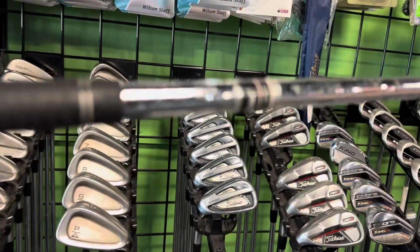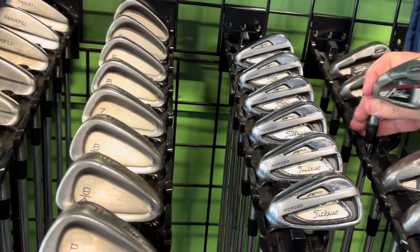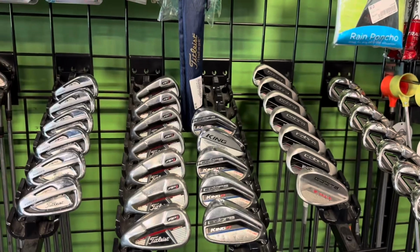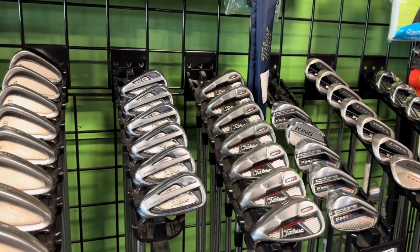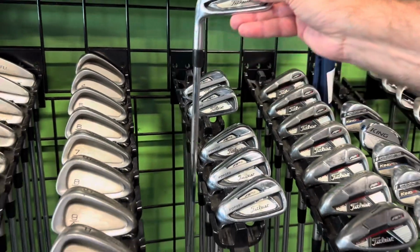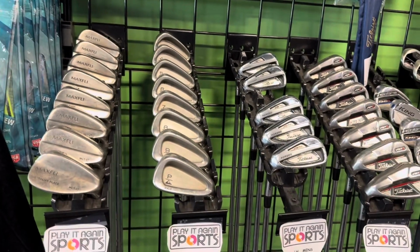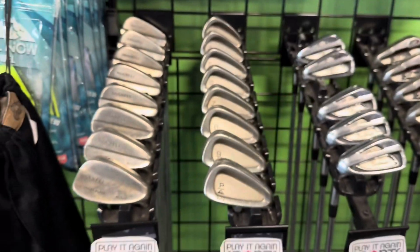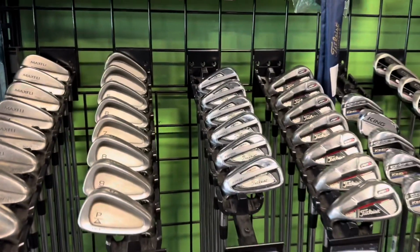Let's see what flex are these. Pro 105T. So I believe, if I'm not mistaken, that's a stainless steel, kind of a stiff flex shaft, weighing in at 105 grams. Again, going to be probably best for some of my more experienced players. These beautiful AP2s, $249. And they've got good looking grips on them. The Elevate Tour stiff flex stainless steel shaft. Again, a little soap and water, and those are going to be really good for some lefties.